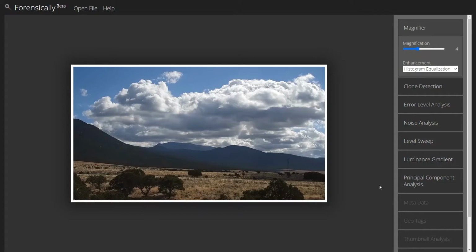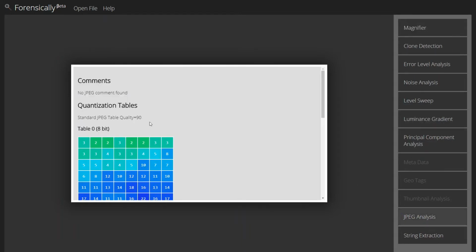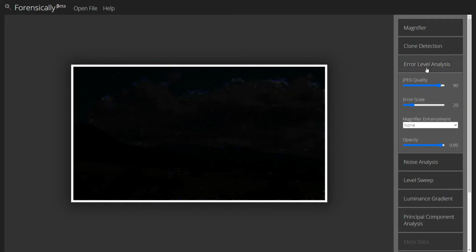The first thing we want to do, I have my first screenshot of the video that we looked at. We're looking for the digital signatures within the image, and those are in the video. By taking a screenshot, we're working with what's already there. First thing I want to do is take a look at my JPEG analysis down here. We see that's at 90, and that's the default setting for the error level analysis. So when I go to my ELA up here, you see it's already set at 90.